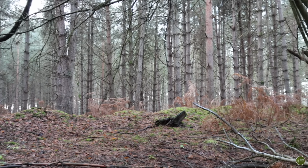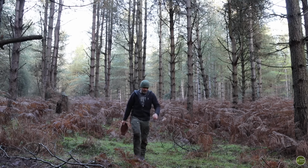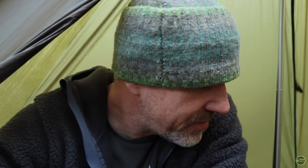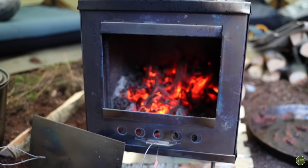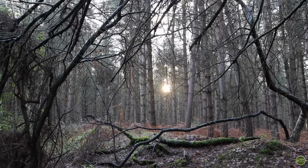I really enjoyed my breakfast, but I couldn't quite finish it. It was very rich, so I've just chucked my leftovers off into the undergrowth, and I'm sure something will find it later on. I'm just having a last cup of coffee, and I'll let this stove cool down. I can just dig a little hole and pour the embers in, douse them with a bit of water, and that'll be fine. And then I can get everything packed away and head off back the way I came. It's been a really nice camp. I do love this woodland.